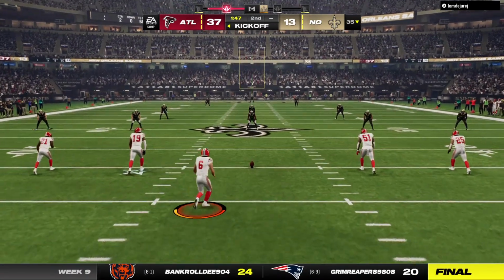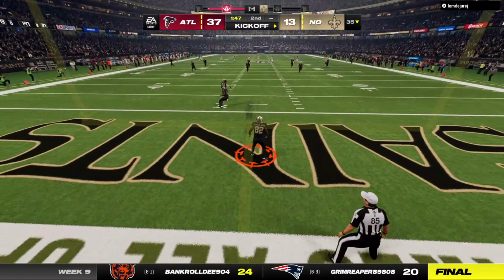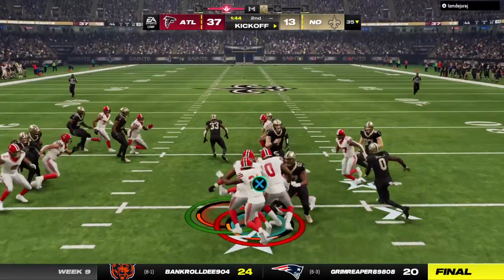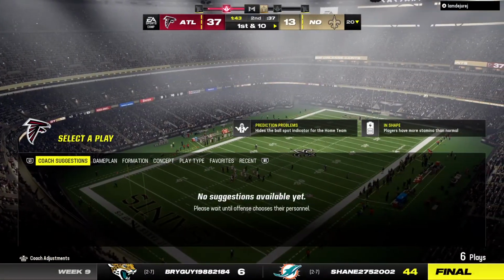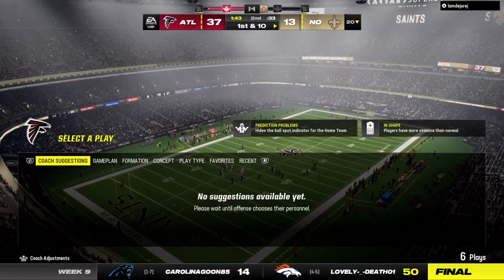Following the touchdown, here's Koo to kick off. Donovan Peoples-Jones now from the end zone. And that decision to bring it out ends up not being a good one. Cost him about 5 yards as he's tackled at the 20. The Saints take over 1st and 10 at their own 20-yard line.